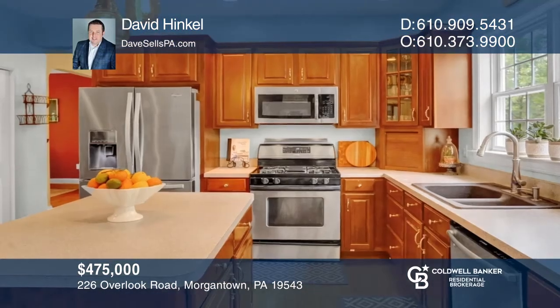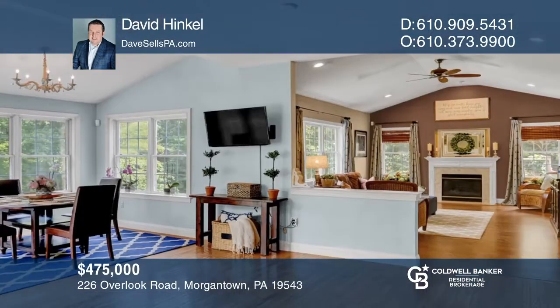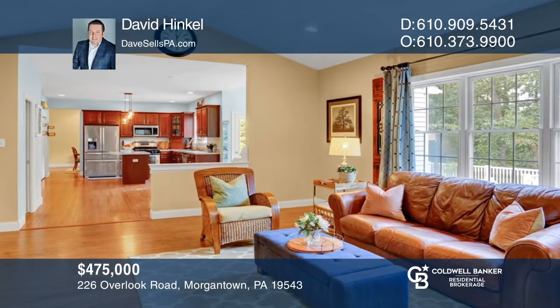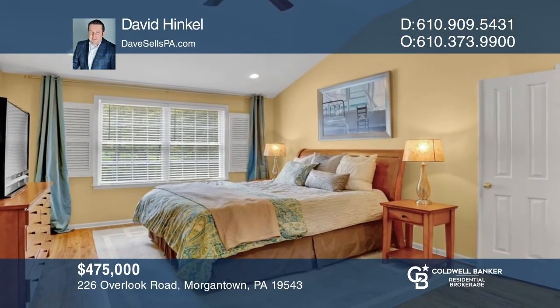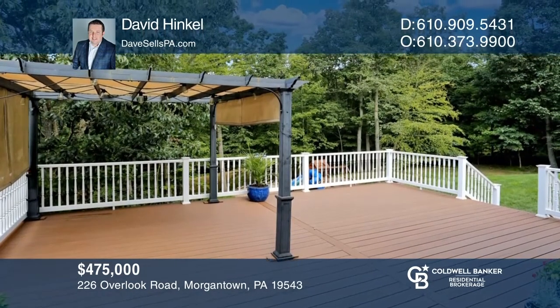This spacious 4-bedroom, 3-bath home is surrounded by nature. The updated kitchen flows into the sunroom and great room with vaulted ceilings and a gas fireplace. On the second floor, you'll find 3 bedrooms and the master ensuite. Enjoy the deck overlooking your backyard with a fire pit and playground area. See how you can unwind in your new home by calling David Hinkle today.